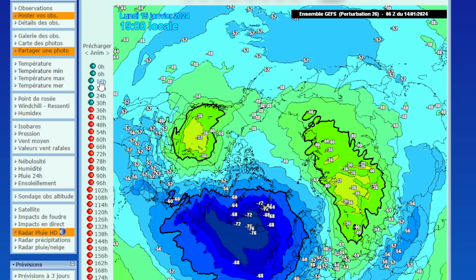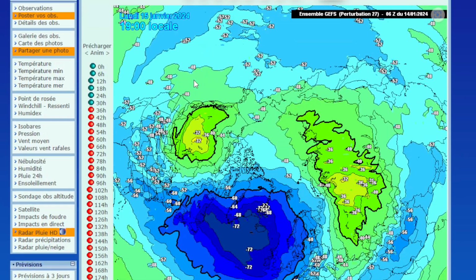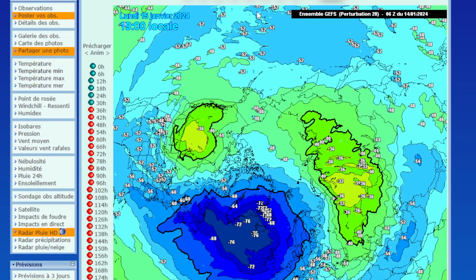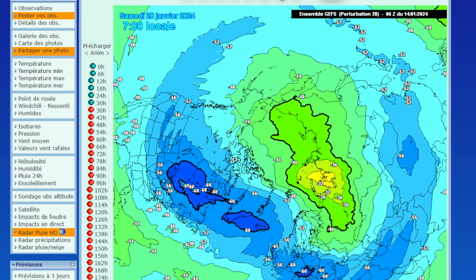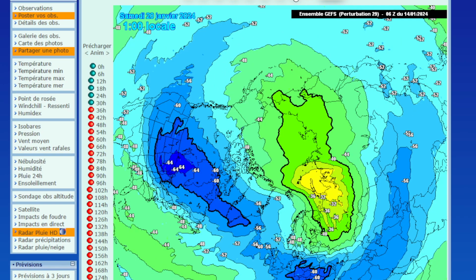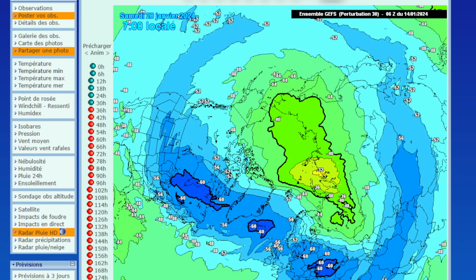Number 26 looks like this. Splits the polar vortex. Number 27, yep, once again. Number 28, yeah, it looks the same again. Number 29 splits the polar vortex once again. And finally, number 30 splits the polar vortex. So every single ensemble is splitting the polar vortex today. So that is quite interesting.